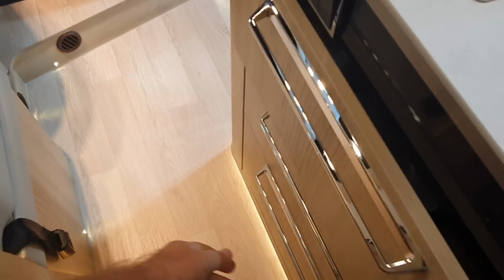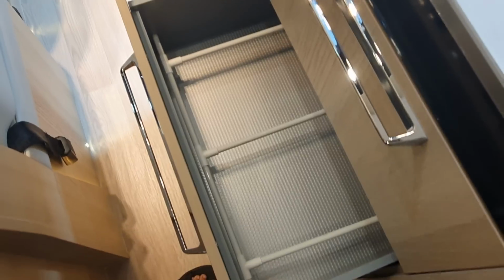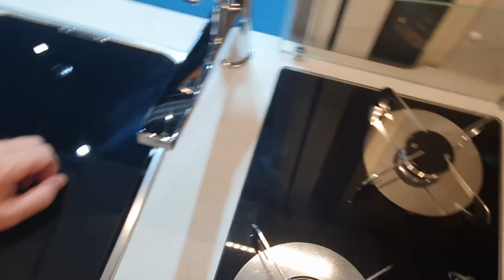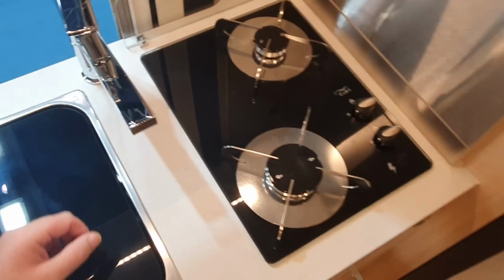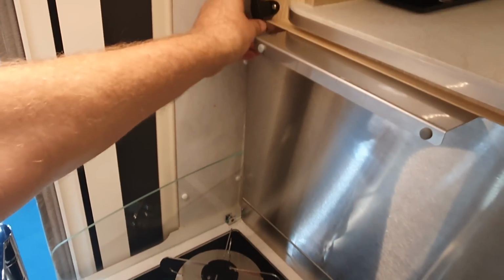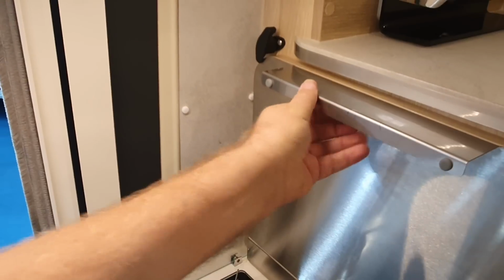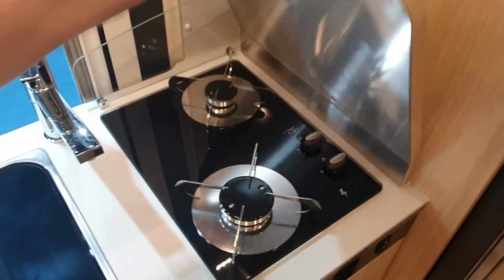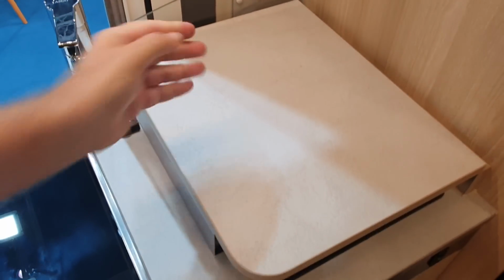Kitchen, drawers in here. Notice how bright they are. That's the rubbish. Two burners here from Cannes. This is an exclusive design to Dreamer. I'm going to close this here. Just turn that. Notice how far apart they are as well, the burners. This drops down like that.